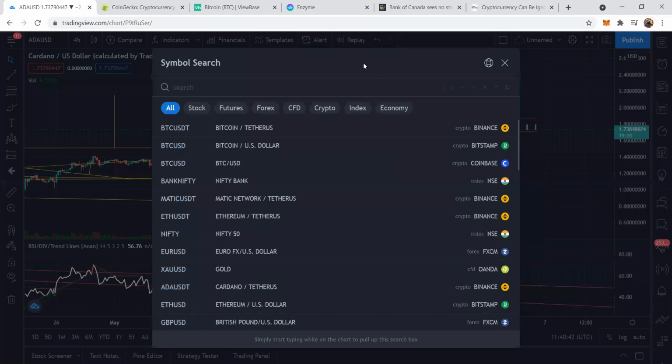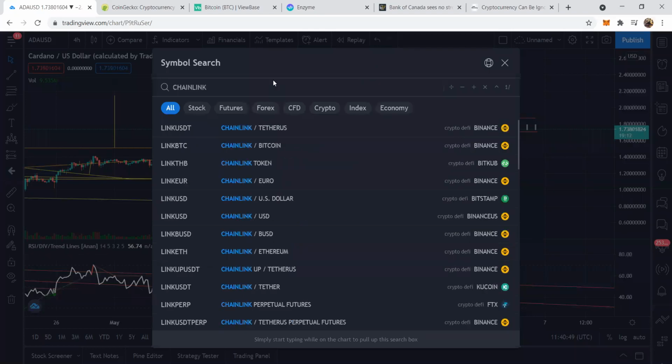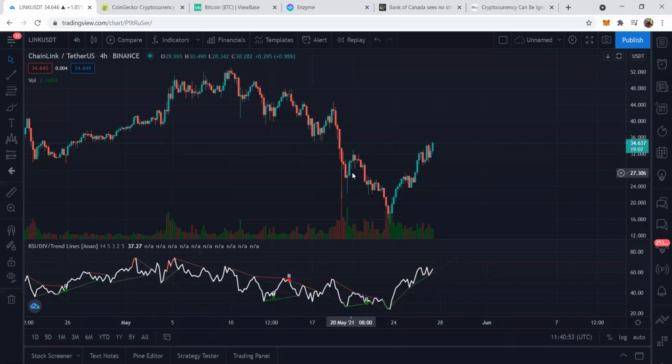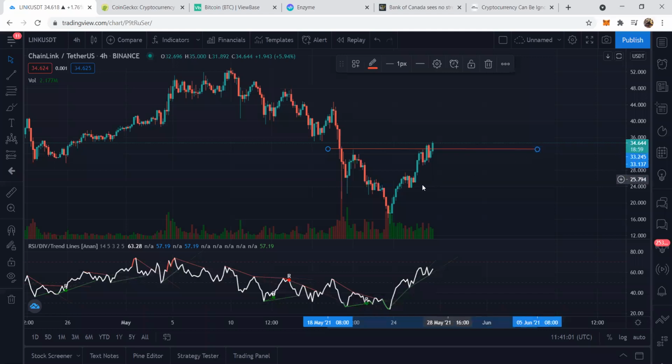All right, now let's go to a different coin as well. Let's see, what coins can I look at? Let's look at Chainlink against Tether. Again, inverse head and shoulders. Actually, Chainlink broke out. If Chainlink closes, actually Chainlink can be an indicator to all the other coins. The thing is, when you look at these other coins, they can be indicators to what's going to happen in the future for these other coins.